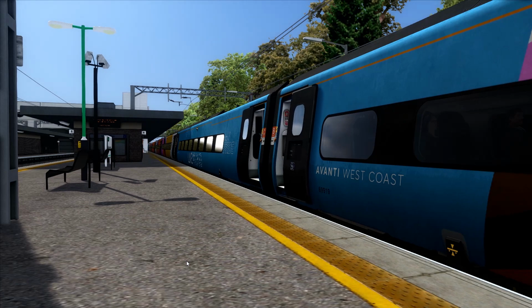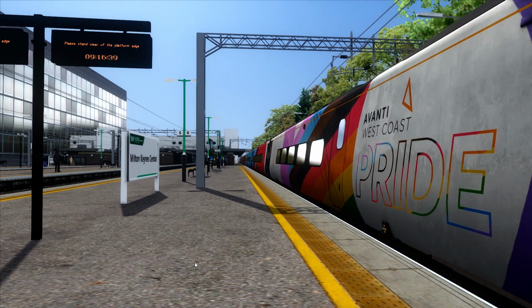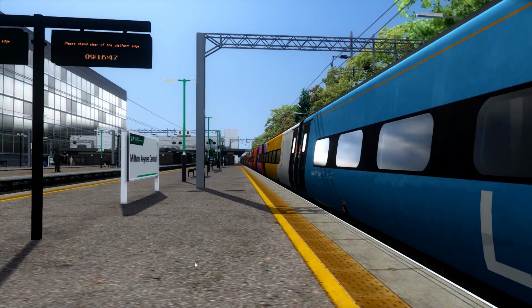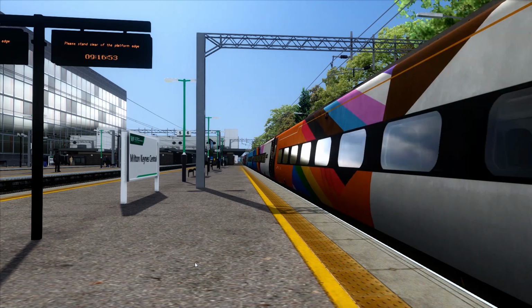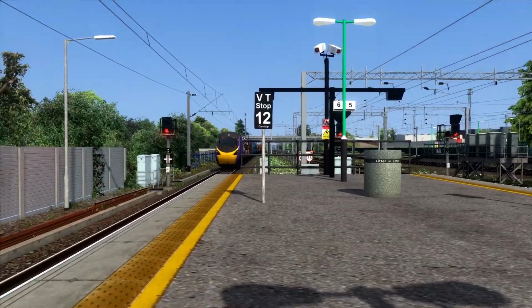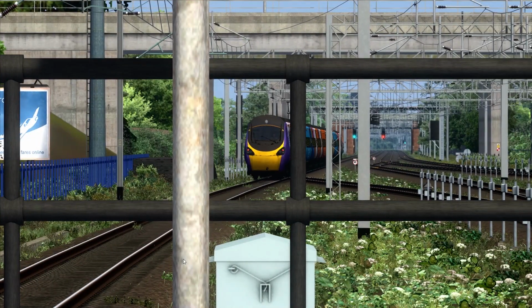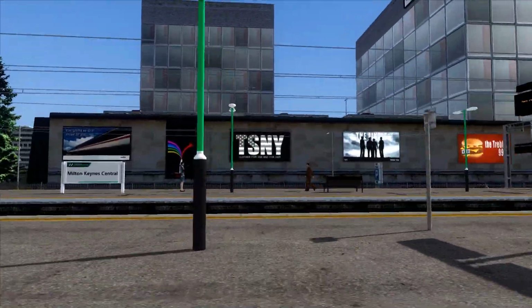We'll see this one go out very shortly. Okay, now going out is 390119. So that's heading over to Edinburgh, the Pride Pendolino 390119, 0915 Avanti West Coast service to Edinburgh. And as that one goes out, I'm going to finish the video from Milton Keynes Central here. So I call that successful in one go, actually.